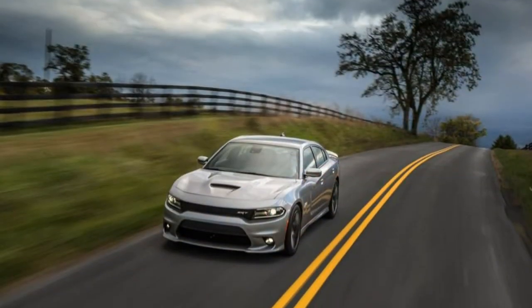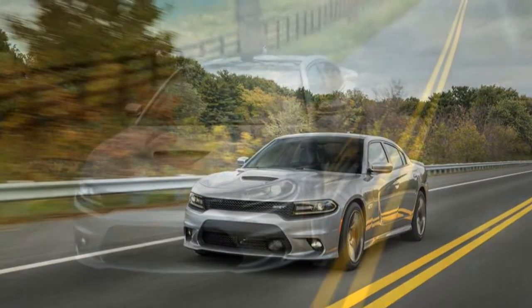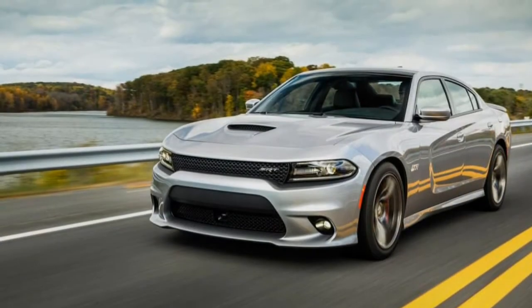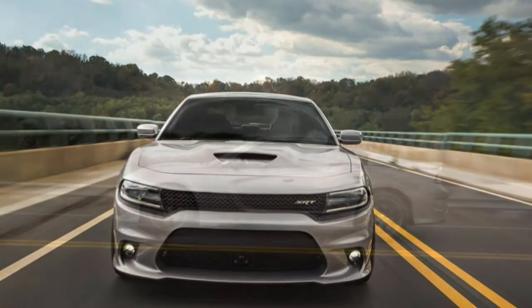The front-to-rear weight distribution is a more neutral 54.6 versus 56.4 for the Hellcat, though, yielding slightly better balance. It's a certifiably nice car.